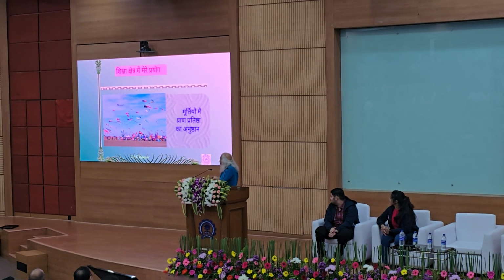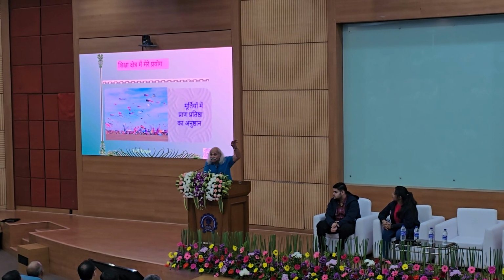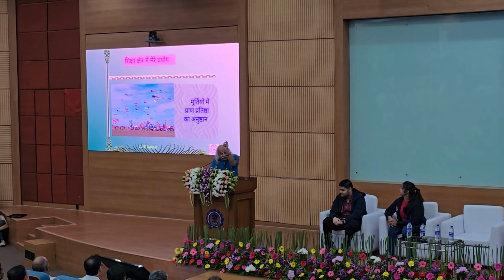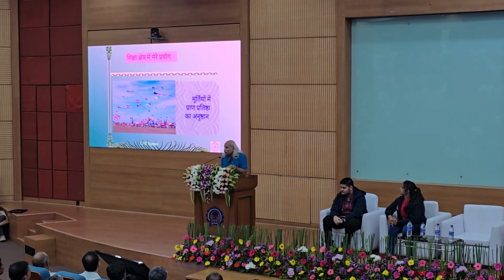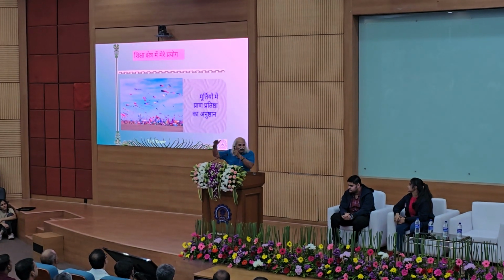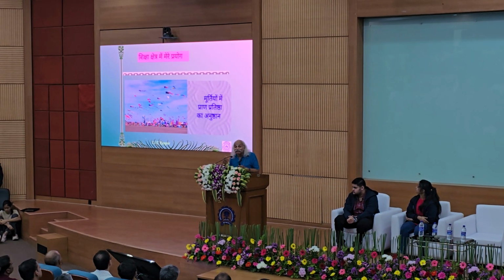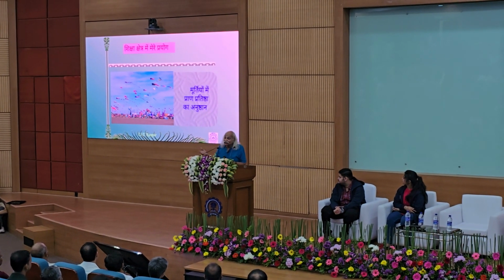The heading I have given is Murtiyo Mein Pran Pratishtha. When we go to a temple, there is always some image of some deity, right? Normally we worship that image only, and we do not get a feeling of the deity itself. Pran Pratishtha is when a non-living structure placed in the temple gives you a feel that there is something divine in it. I think that education is also like that.